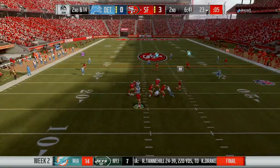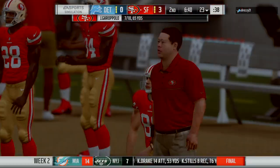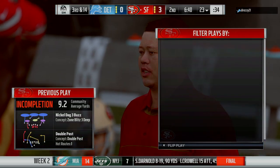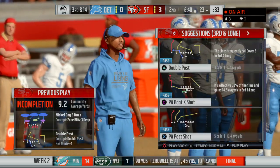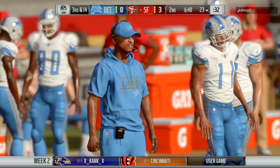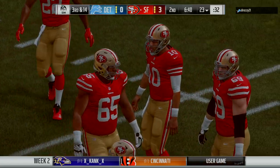Now Garoppolo throwing on 2nd. And that'll be incomplete. He kind of forced that one there, didn't he? It's almost like he predetermined where he was going to go with the football. Yeah, he wasn't really going through progressions. He wanted to go to his top guy. You do that against this defense, they'll make you pay, won't they? Yeah, they certainly will. They react very quickly to the thrown football.